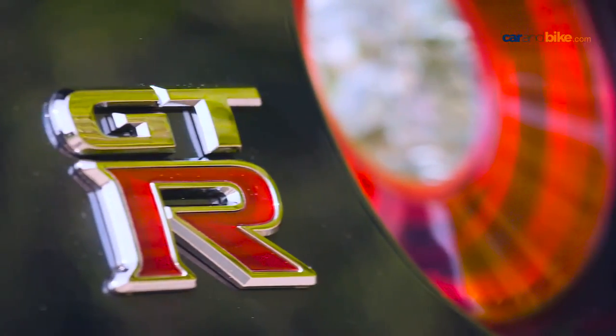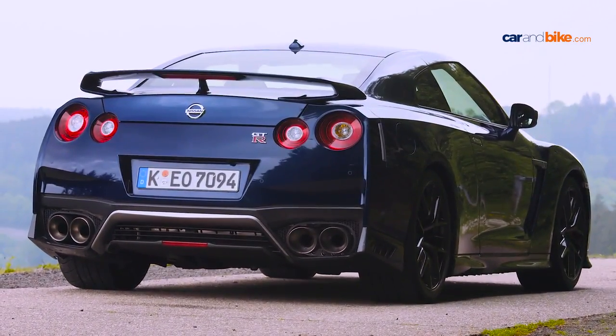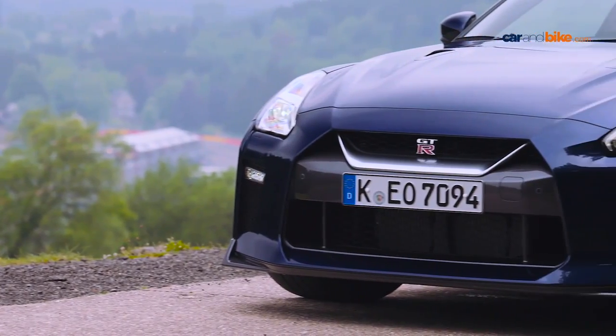The GT-R will arrive in India around Diwali this year, and its engines may be down-rated for local fuel conditions with an over 100 bhp drop.